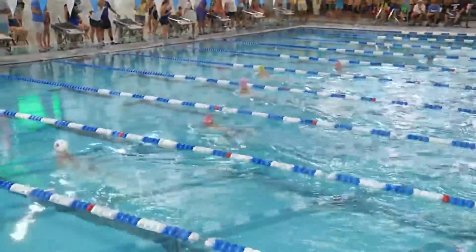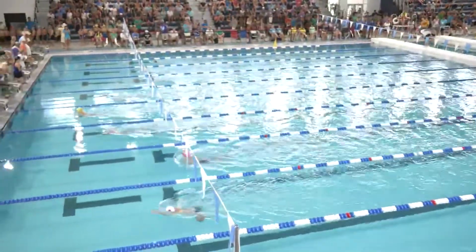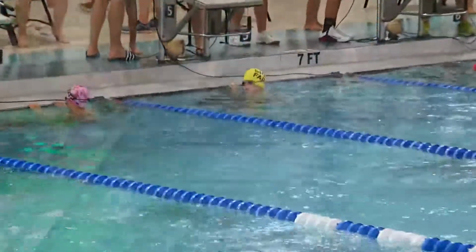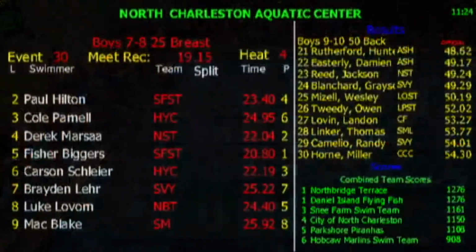Battle for second with Schleier and Marsa, but Fisher Biggers is going to get a big win for Snee Farm in 20.80. Second there went to Marsa in 22.04. Schleier was third in 22.19.